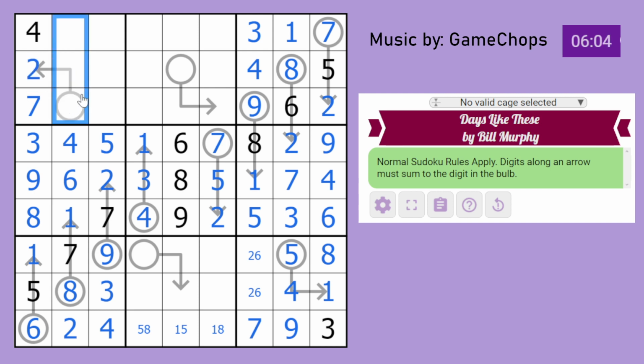These cells are 3, 5, 9. Okay, well, I mean, 9 is removed from that cell. That cell is not a 5, that is not a 3, but again, 9 cannot be on the arrow shaft, so that's a 3. That's a 5, and that is a 9. This checks out. 2 plus 3 is indeed 5.